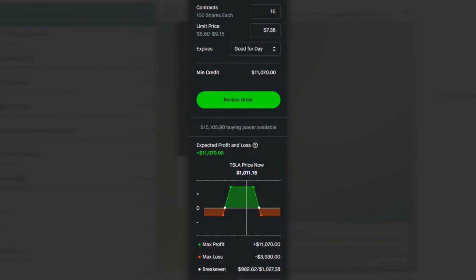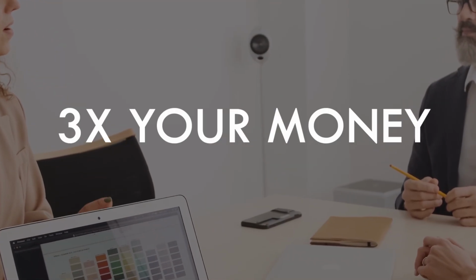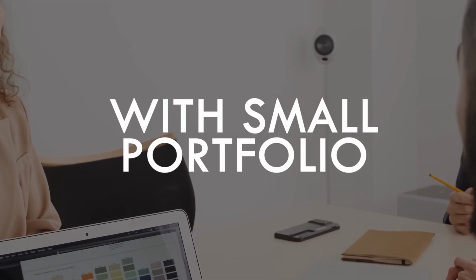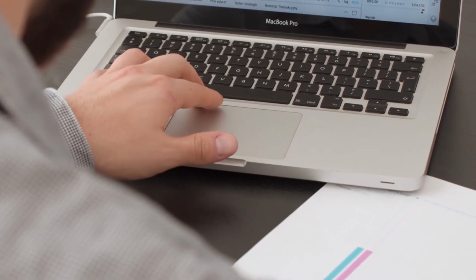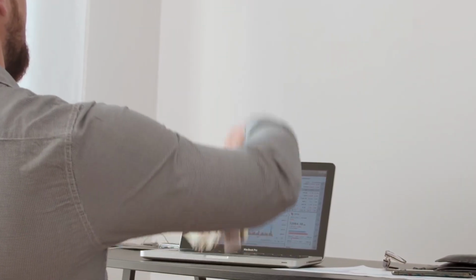Another student messaged me about a play he opened with $11,000 reward for less than $4,000 worth of risk. So basically, I'm going to be talking about how to 2x to 3x your money with a small portfolio fast. If you can do this even a few times a year with the risky portion of your portfolio, then it will drive your returns much higher.